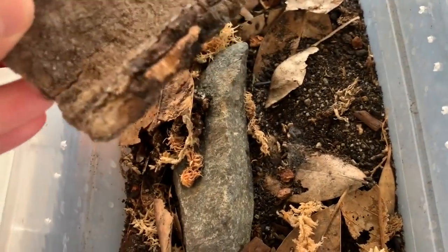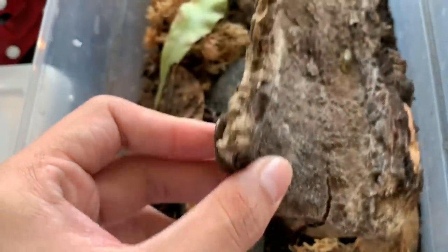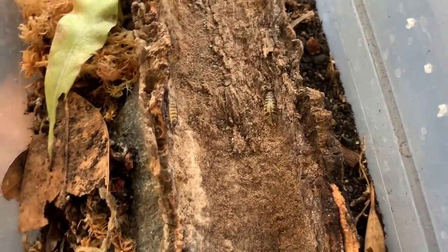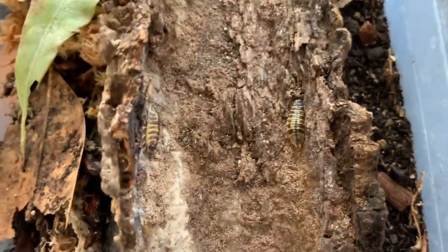So I only got a culture of six at the Repticon show, and you guys would be kind of surprised. These are really expensive. For 10 of them, they were asking for $100. Like $100 for 10 of them, that's crazy. So I only got six, which was like 50 bucks, but here they are, guys.